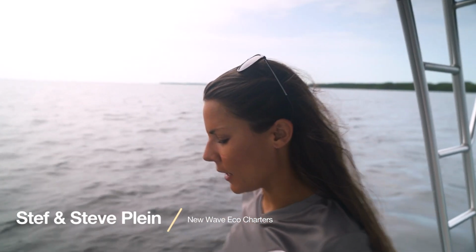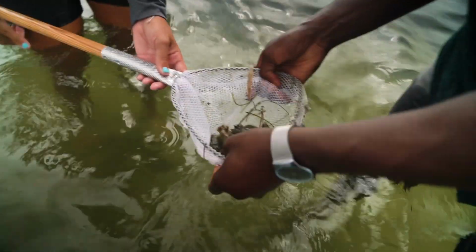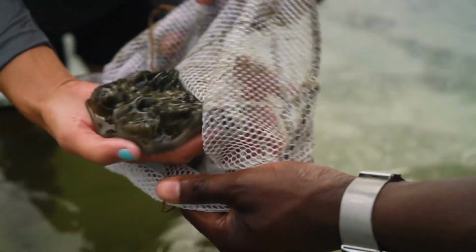What are we looking for? We are looking for Cassiopeia, also known as upside down jellies, here on the grass flats. With upside down jellies, the bell sits on the bottom, and because they're farmers of algae in the tissue, they have all these algae that are photosynthesizing, providing food for the jelly.